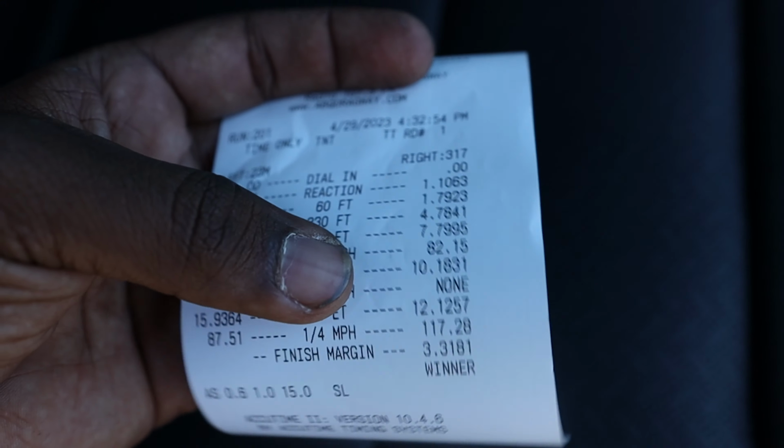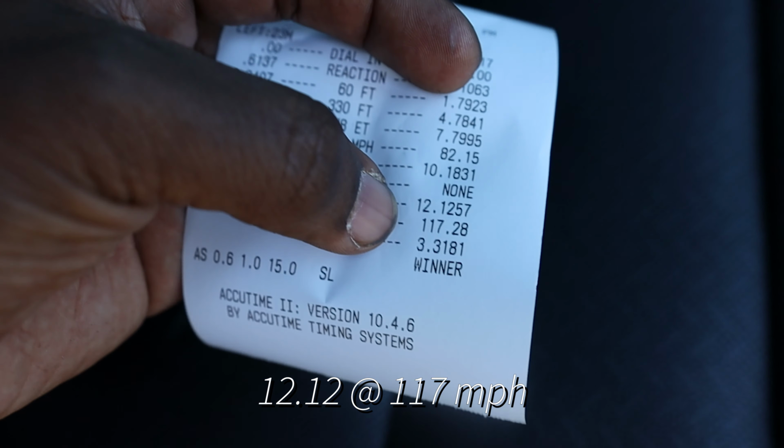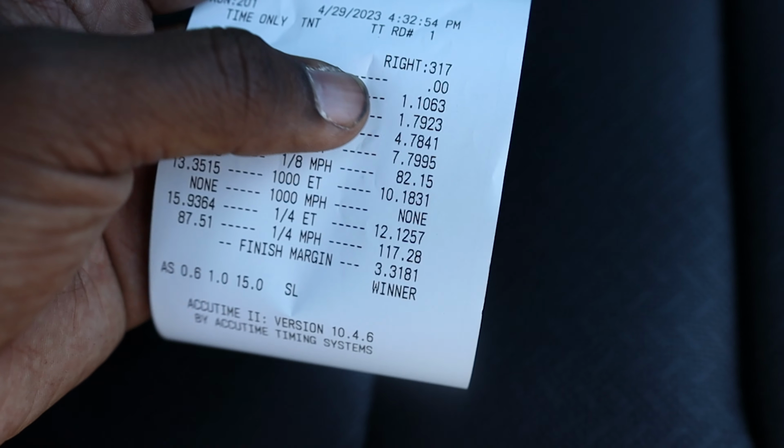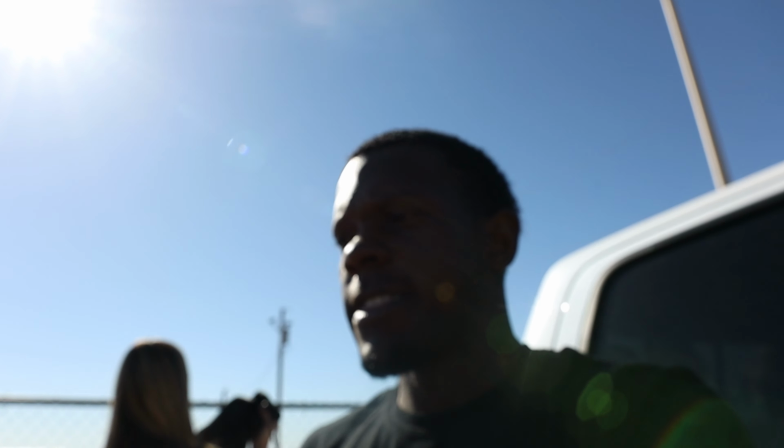I was saying, guys, I ran a 12.12 at 117 miles per hour, with a 1.7 60-foot. That was a trash pass because, like I said, I had pushed it into fifth when there's no fifth. I don't know how I even did that. I've never done that before. So I pushed it into fifth when there's no fifth, so it didn't even continue to roll the power. Then I threw it in third and continued to race, and went a 12.12 with me missing a gear completely.